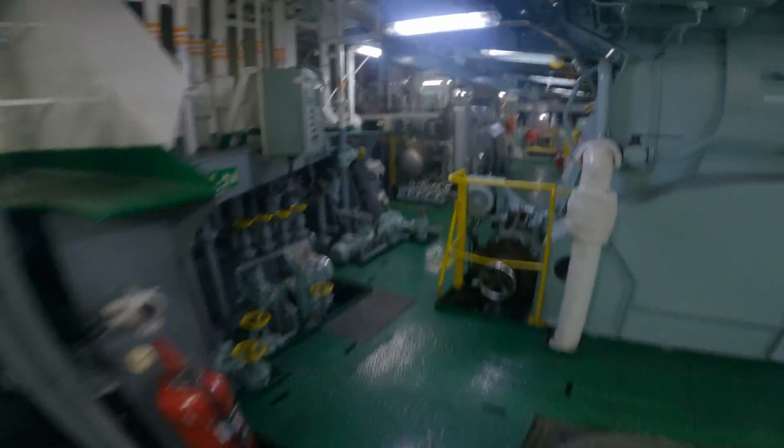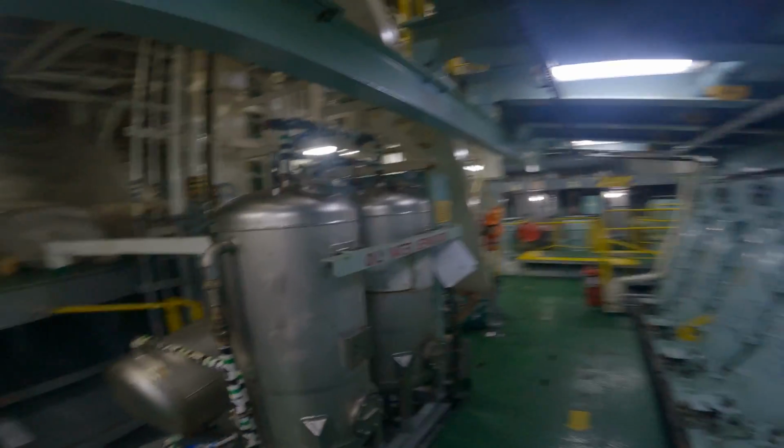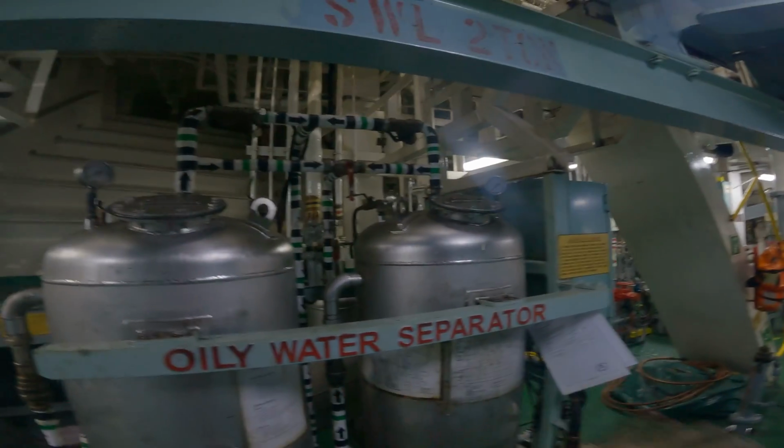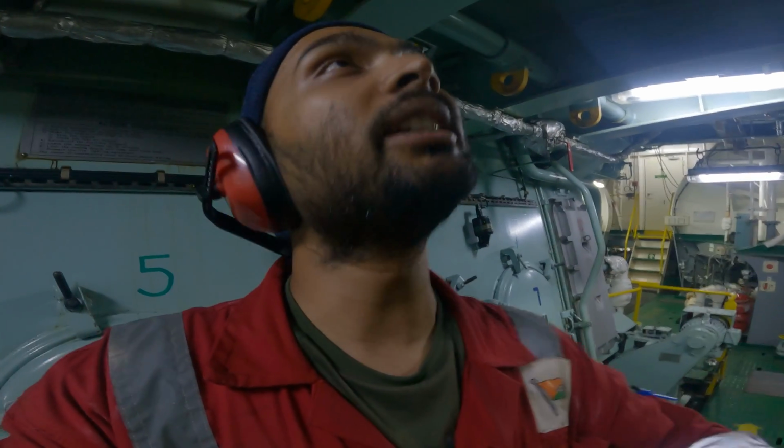So going ahead, we are showing you the oily water separator. So the oily water separator is a very, very important machinery on board. As you know, there is plenty of oil in the ship, so the waste oil is treated in this oily water separator and it is thrown out into the ocean.